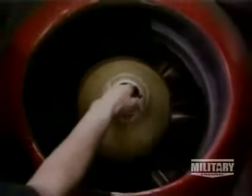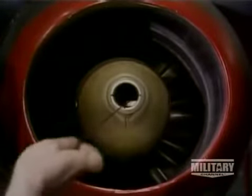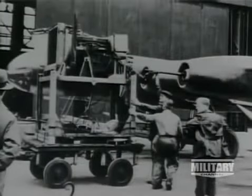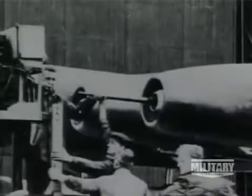Each Jumo had a small gasoline starter engine, which could be started electrically from the cockpit or manually by pulling a D-ring mounted in the intake bullet. Another means of turning over the Jumos was a gasoline-powered unit which accelerated the turbines up to ignition RPM. The disadvantage was that only one engine could be started at a time.